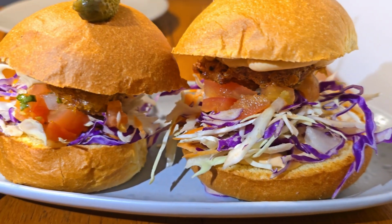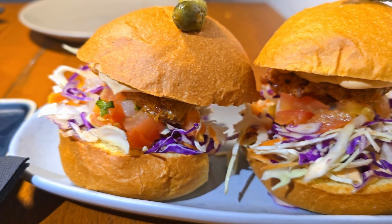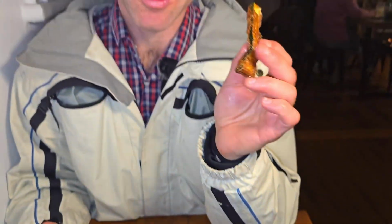Yum. You can't really fault a crispy chicken burger. Now you get two sliders. It was a little bit expensive at $25, but it's still very tasty. So I'm going to try the crispy zucchini fry now.